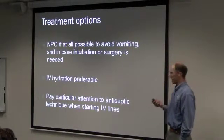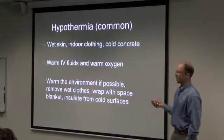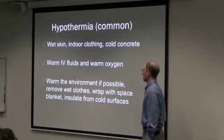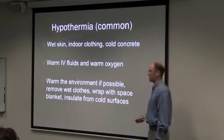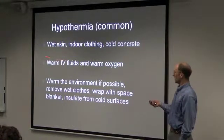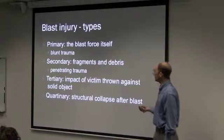God knows what these people have been lying in for the last 12 hours, 24 hours, 36 hours, however long it is. They're probably hypothermic, not likely to be hyperthermic, even if the weather outside is fairly warm. In my circumstances in Connecticut, if I have one of these events in the middle of winter, where it's minus 10 centigrade on a fairly regular basis, hypothermia is going to be a big issue. But again, do you have the resources where you can warm up the IV fluids first? No, probably not. So you just got to kind of do the best you can.